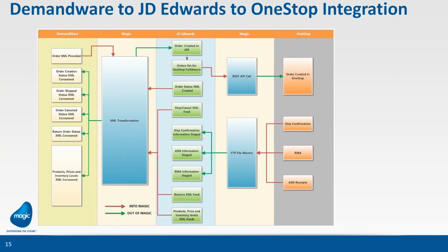Currently, they provide our customer service, but we have plans on bringing that in-house, and they handle all the shipments and returns for the B2C integration. And then Magic is the integration tools that tie all those systems together. This is done through flat files, API calls, and XML file transformation.